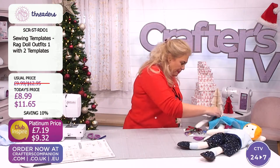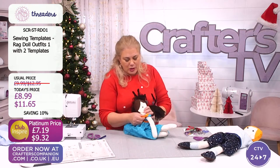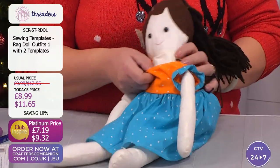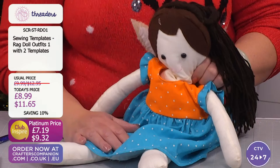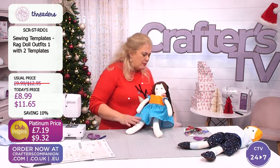And what I like about the way we've done these patterns, if I take the dress off, or slightly off, you can see here we've actually lined it all as well. So all of this is lined, and it's the same with the t-shirt as well. And you can make the skirt as long or short as you want to do it, because all the skirt is one long piece of fabric that's just been gathered up. So it makes it really, really simple.